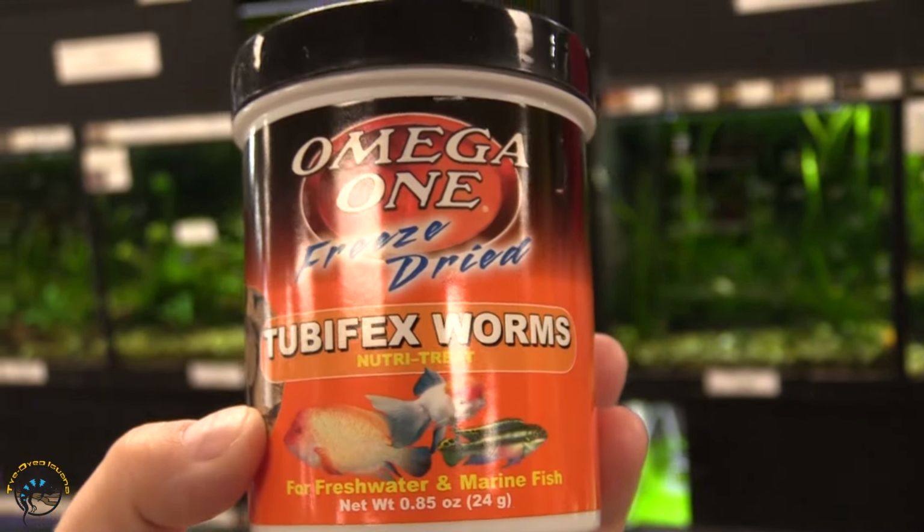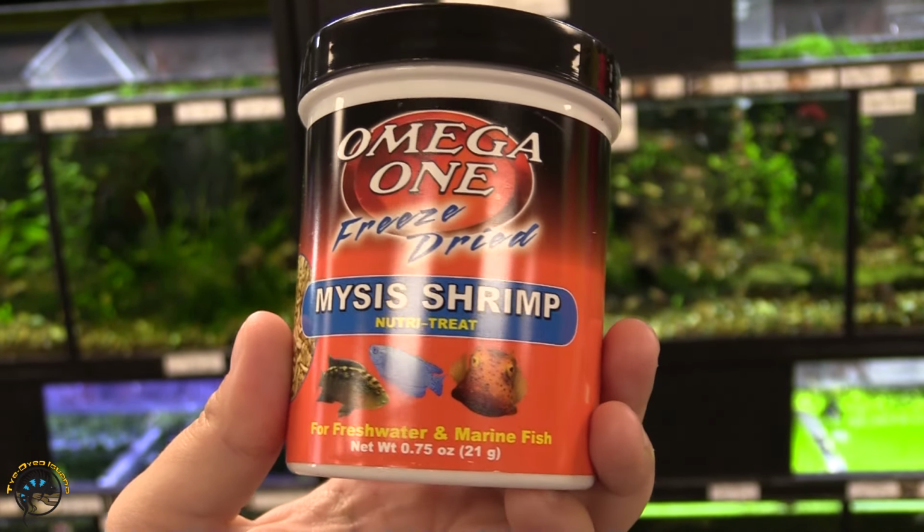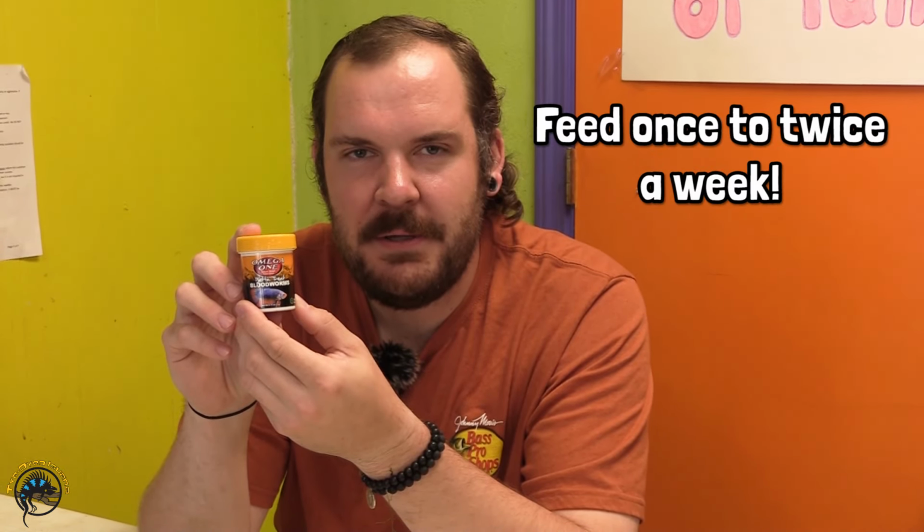Our second category of items would be freeze-dried foods. I like to feed these as a treat. So these are freeze-dried bloodworms. You can also do freeze-dried tubifex or mysis. These can be fed as a treat. I like to do these once to twice a week as a supplemental feeding option. They can be a little bit higher in fat and some other things, so I like to be a little bit lighter-handed on these products. Again, these are more of a treat in the overall diet.